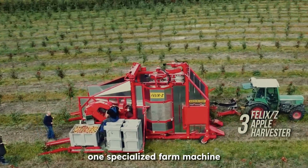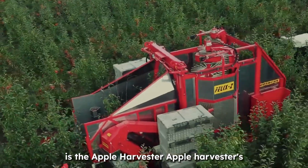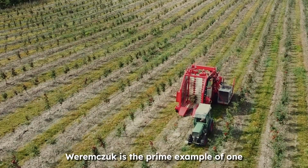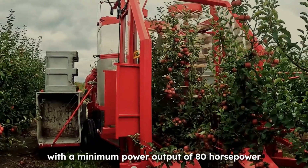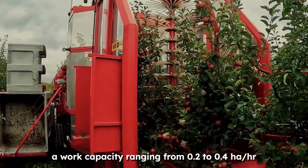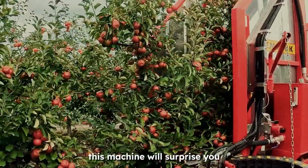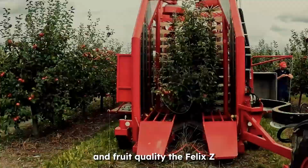Felix Z Apple Harvester. One specialized farm machine you probably haven't seen yet is the apple harvester. Apple harvesters are specialized machines for collecting fruits from orchards, and the Felix Z by Remchuk is the prime example of one. With a minimum power output of 80 horsepower, a work capacity ranging from 0.2 to 0.4 hectares per hour, and a working speed of 0.5 to 1 kilometer per hour, this machine will surprise you with its high harvesting efficiency and fruit quality.